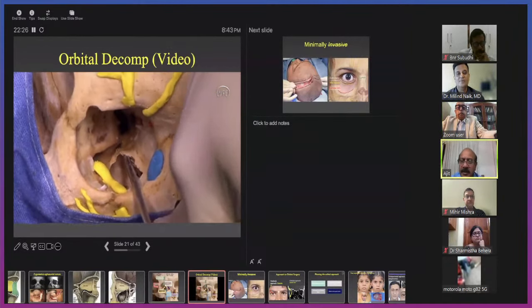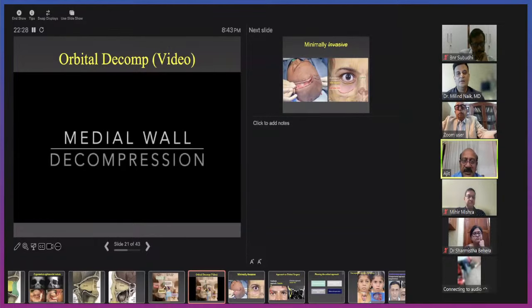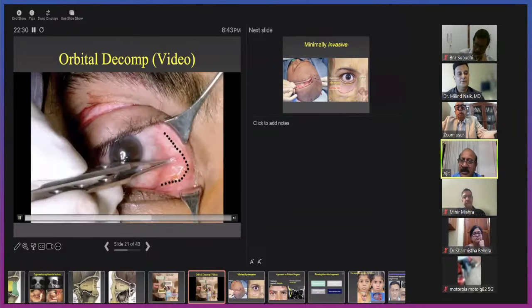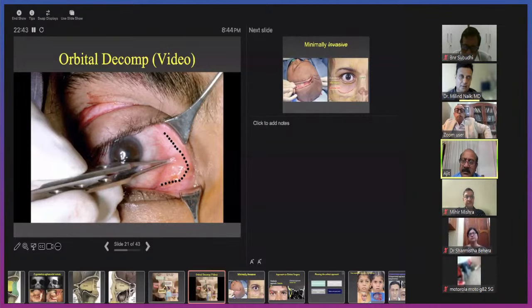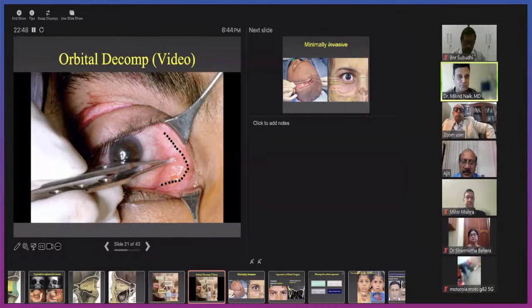How large is the opening, Milind, we need to make? Because this is directly connected to the maxillary sinus. Correct. So we have to reach all the way up to the posterior wall of the maxillary sinus. The orbit continues even beyond that, because if you remember, the orbital plate of palatine bone lies beyond that. So we cannot reach all the way there. But with the floor, our limit is the maxilla.